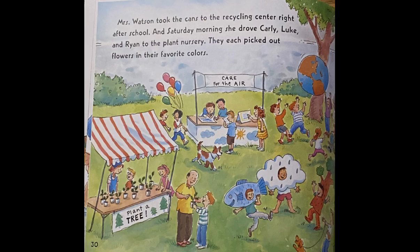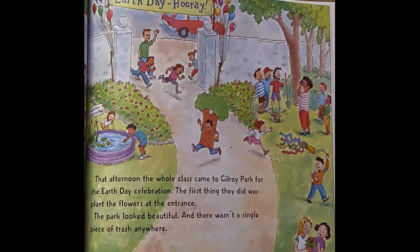Mrs. Watson took the cans to the recycling center right after school, and Saturday morning, she drove Carly, Luke, and Ryan to the plant nursery. They each picked out flowers in their favorite colors. Plant a tree, care for the air. Earth Day, hooray! That afternoon, the whole class came to Gilroy Park for the Earth Day celebration. The first thing they did was to plant the flowers at the entrance. The park looked beautiful, and there wasn't a single piece of trash anywhere. So look at all the flowers that they planted.